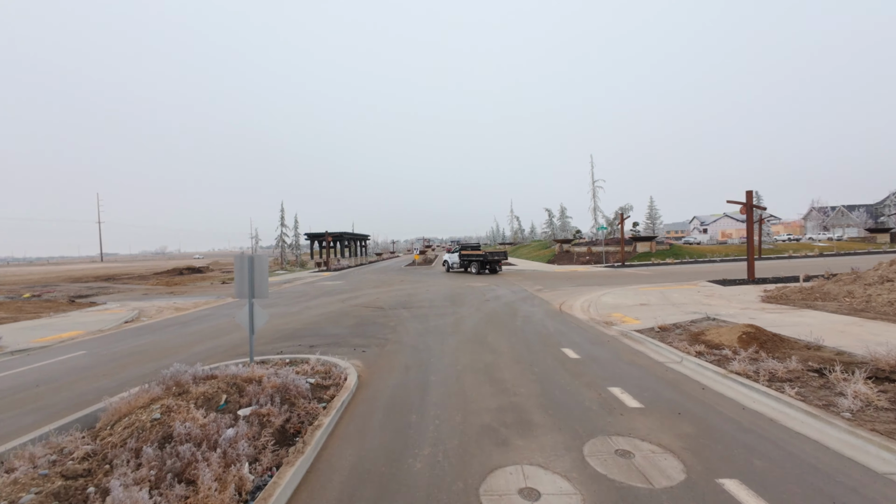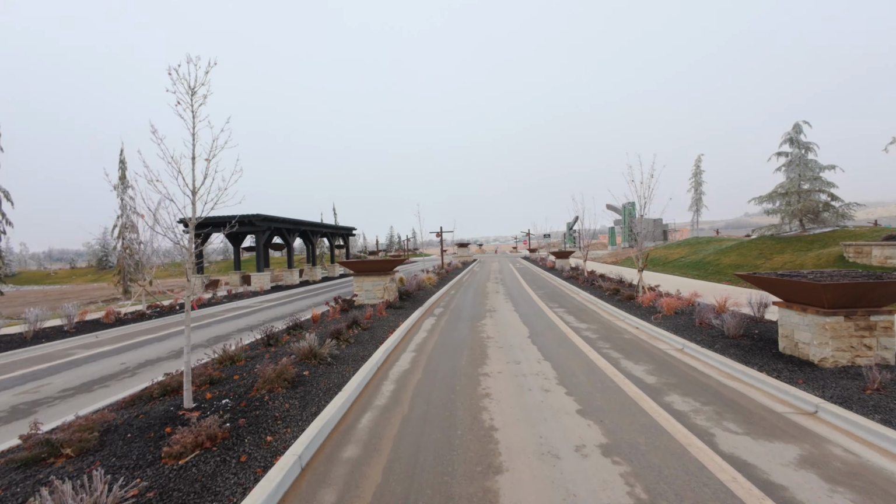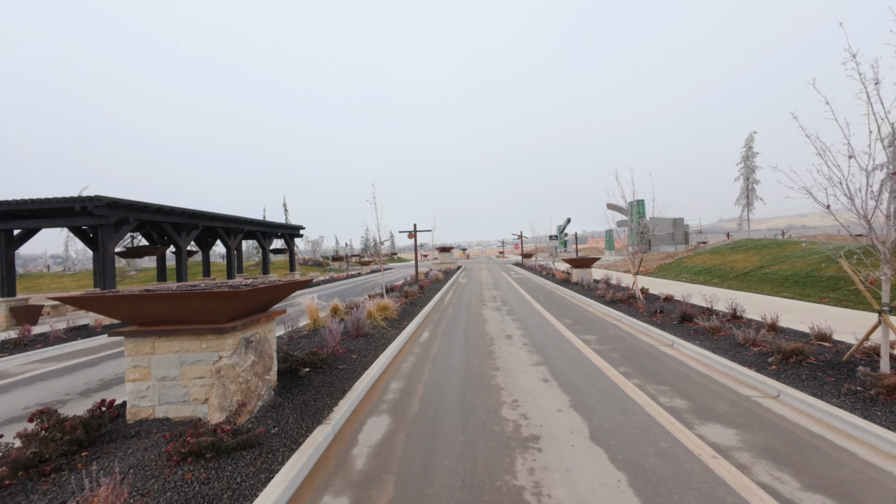And this stuff, even in the winter, what you're seeing right now is really what would set it apart. This feels a lot like Legacy, but a little bit more grand. You've got the arches, the structures over the walking paths. You've got the big iron basins in the middle of the landscaping, the trees. I mean, it really feels special and grand and not something you're going to find really anywhere else in Eagle.